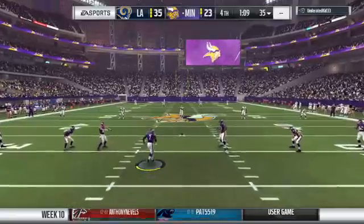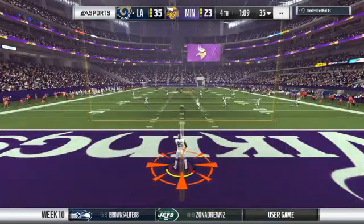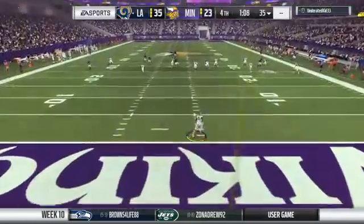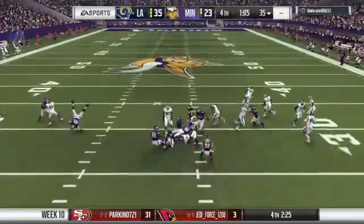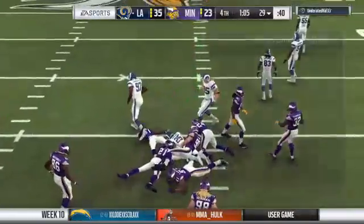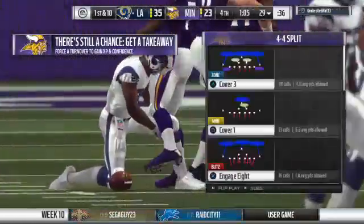Set now to kick this one away, and off it goes. That'll be taken in the end zone. And a good return as he'll be stopped just shy of the 30-yard line. And now out on the field, here comes Los Angeles.